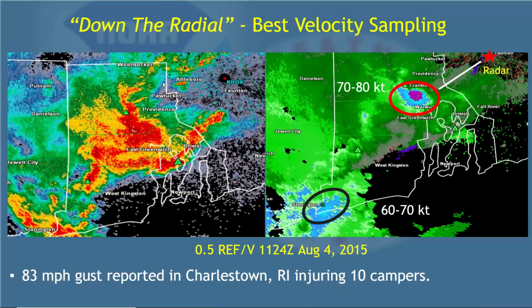Now, again, as an example, anything from Woonsocket or Attleboro moving east is going to be measured very well. But a storm that's maybe from Newport going toward, say, somewhere Fall River, New Bedford, you're going to lose the velocity data in this area because it's becoming perpendicular.